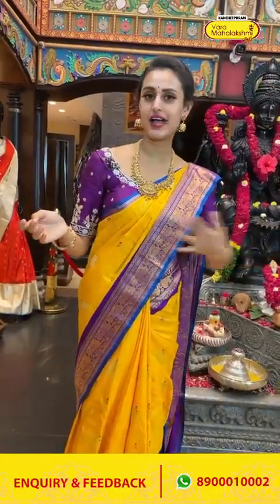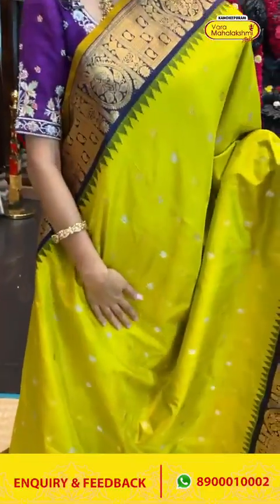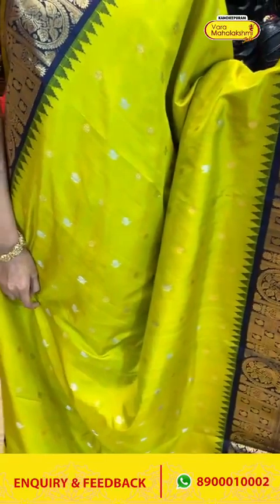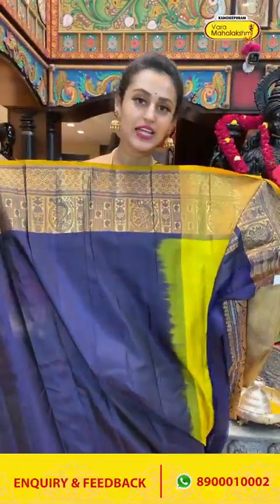So now moving on to the next saree andi. So let's take a look at the next saree and let's see how it is. Wow, so good this is. It's a proper mehendi green with a navy blue one. Coming to the body, it's floral and peacock booties in zari. And the border is diamonds and florals and peacocks and paisleys. And this is the pallu, which is floral brocade. And the blouse is a beautiful contrast, nice and beautiful.